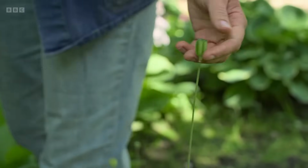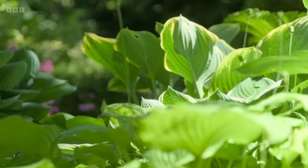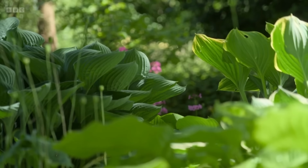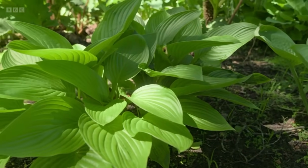Are these fritillary seed heads? They are. The whole area before the hostas come up is completely covered with them. And I leave them to go to seed because that means we get more and more of them. They're so stunning. But it's nice having that succession. It is. And then your hostas are fully up and very unblemished. Well, almost, not a hole in sight.